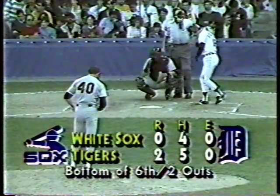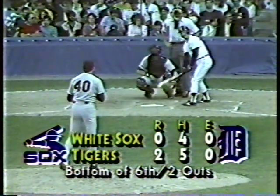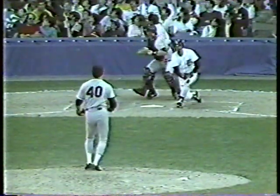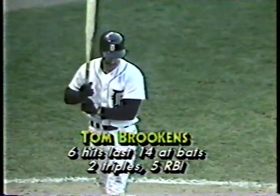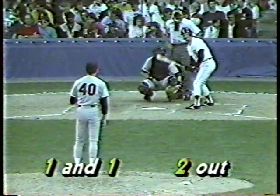With Hawk Harrelson back in Detroit, thanks to Jimmy Cefalo for that. 2-0 here. The Tigers leading the White Sox. 2 down, nobody on. Last half of the 6th inning. Fouled back toward the booth, man, by Ernie Harwell, one of the greats in the broadcasting business, working with Paul Carey here in Detroit for many, many years. Talk about tradition. There's a tradition. Ernie Harwell broadcasting baseball.